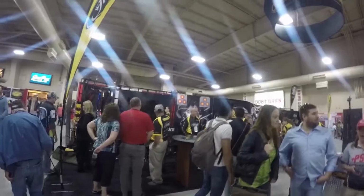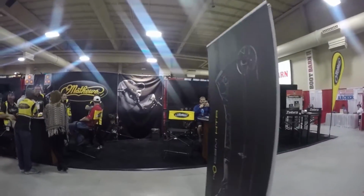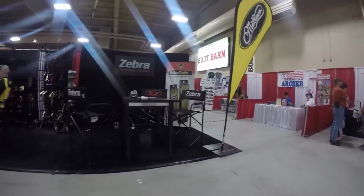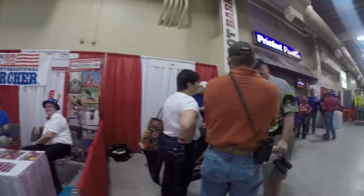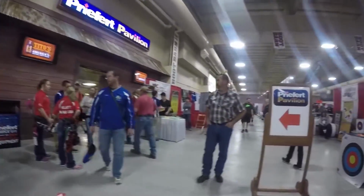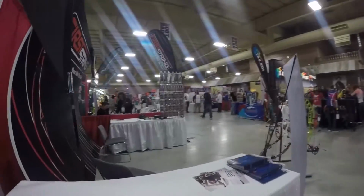We've got Excel Sights and Matthews, which has quite the block of space taken up. It's a big circle. The pavilion area you saw right there, if you go through that door, it actually leads down into the practice area. So it's kind of like a shortcut in a way, depending on the traffic.